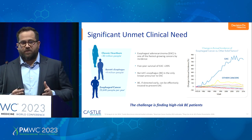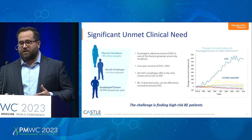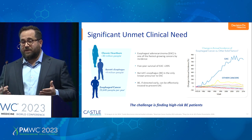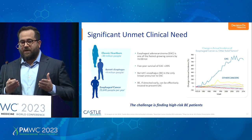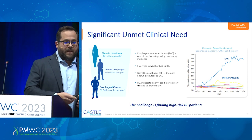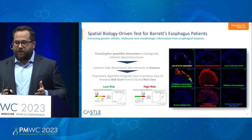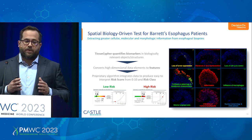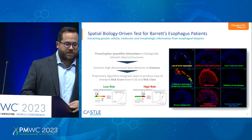And the goal of this pursuit is to identify patients who have a high risk of progression to high-grade dysplasia or esophageal adenocarcinoma at an earlier time point when interventions are possible. And in the same way, triage patients out of intense management who have a low risk of progression to high-grade dysplasia or cancer. And so the TissueCypher test is based on spatial biology, looking at relevant biomarkers, these are protein-based biomarkers, to risk stratify or improve the accuracy of risk prediction for patients diagnosed with Barrett's esophagus.